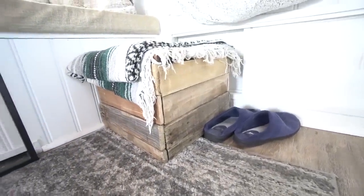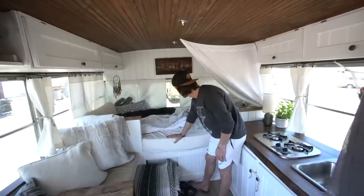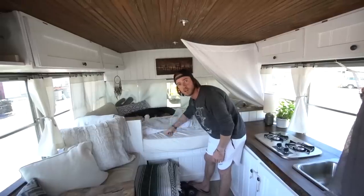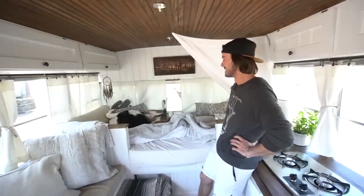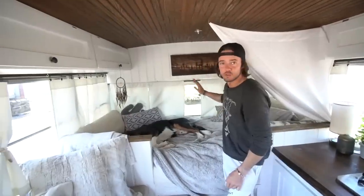What I did with the mattress, this is just a memory foam mattress from Amazon. Super cheap, super comfortable, and just with a bread knife, cut it to the exact size, let it come out here a little bit. So it gives me a little extra room, but it's pretty comfortable. Somebody doesn't complain.